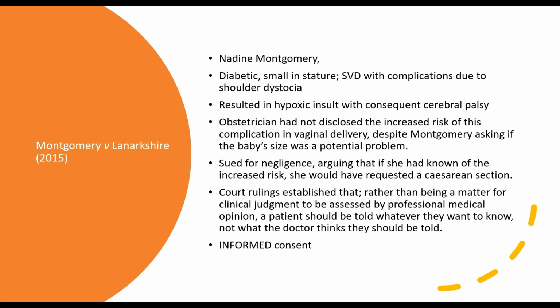Her obstetrician had not disclosed the increased risk of this complication in her vaginal delivery, despite Montgomery asking if the baby's size was going to be a potential problem. Montgomery sued for negligence, arguing that if she had known of this increased risk, she would have requested a caesarean section. The Supreme Court of the UK announced judgment in her favour in March of 2015. The ruling overturned a previous decision by the House of Lords, which had been law since at least the mid-1980s, and it established that rather than being a matter for clinical judgment to be assessed by a medical professional opinion, a patient should be told whatever they want to know, not what the doctor thinks they should be told.